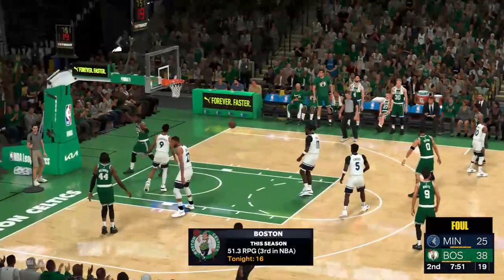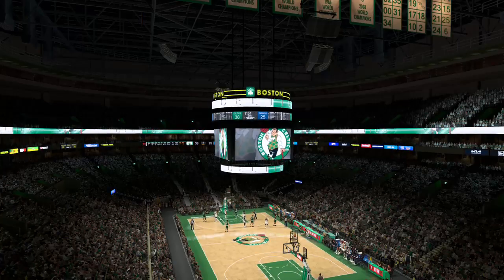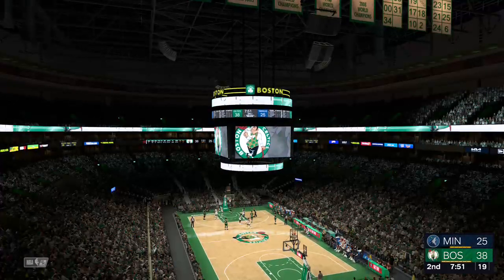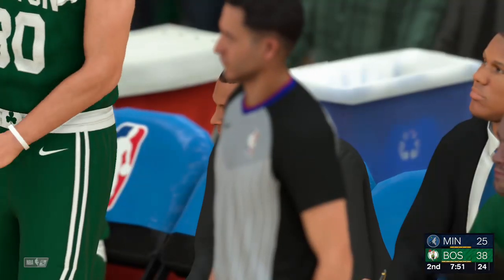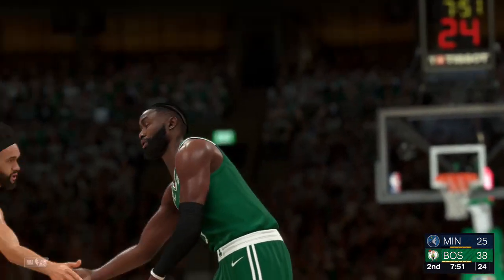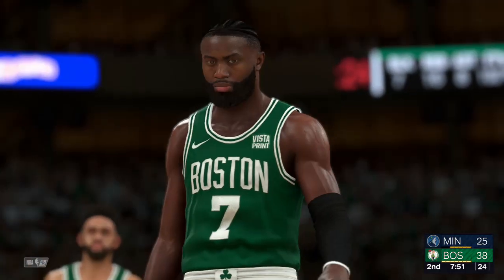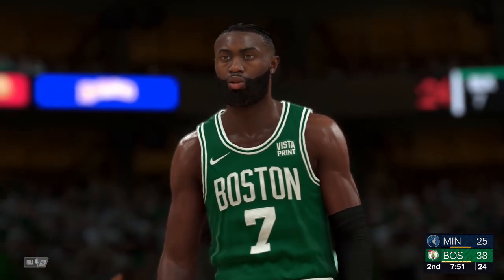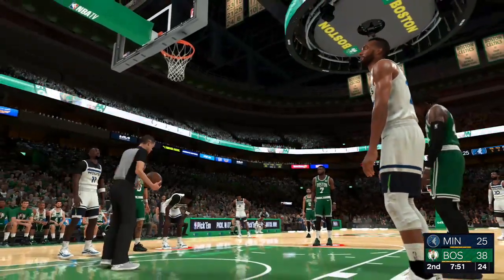Right side Brown. Minnesota. And we got a quick moment to take a look at the long-term rebounding numbers over several seasons for Al Horford. Unfortunately, we've seen his ability as a rebounder take a back seat these past few seasons. And I'd like to see him refocus on that element of his game. You can never have enough rebounds, in my opinion. Take a break. 2 shots.